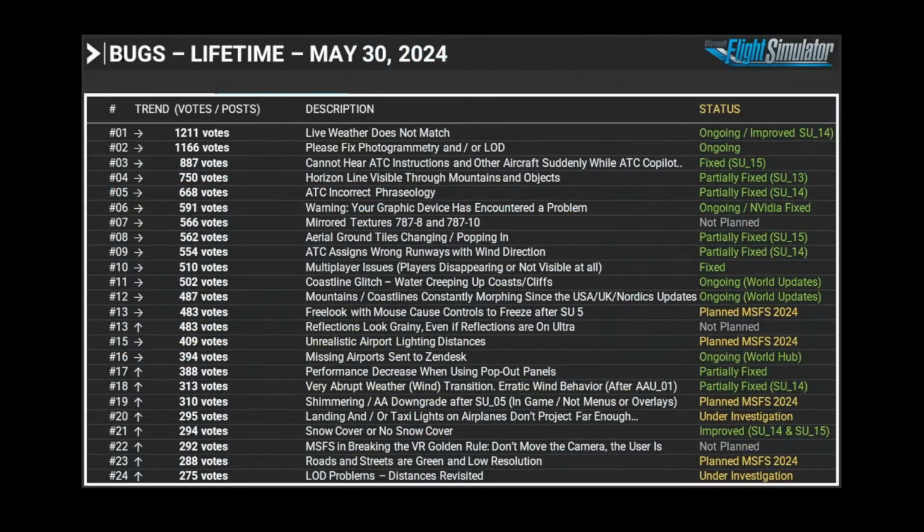Then if we look at the bug list, we can see that there is some work being done. Also some things which won't be done. The graphic device driver warning is something which is ongoing or fixed. We can also see several other items which are ongoing, and those will be fixed in the world updates. So I do expect that, besides the world updates which are new, also some previous world updates will receive some updates which will fix some of the issues which you might encounter in Flight Simulator 2020.